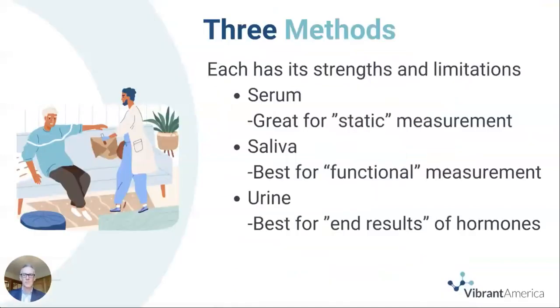Okay, so what are the three methods that we can use to measure hormones? Of course, we have serum, saliva, and urinary methods for testing all these different hormones. Serum, I think, is great for static measurements of hormones: what you see is what you get. Saliva, I always think of as the best for functional measurement. We're seeing that unconjugated pool of hormones that has left the tissue, and we've captured it in the saliva.